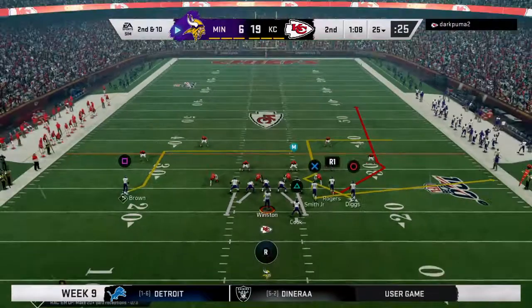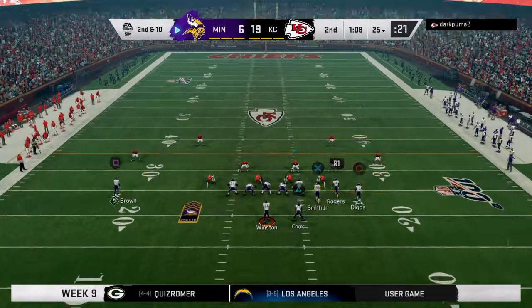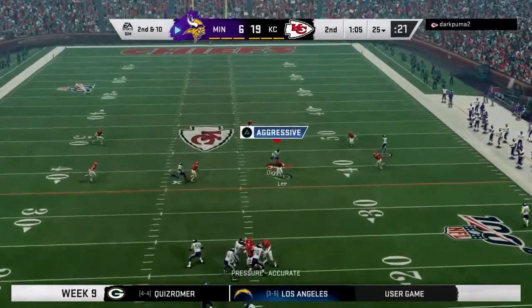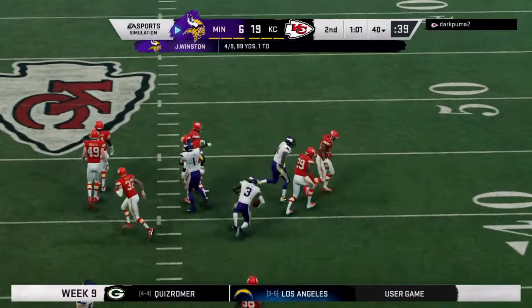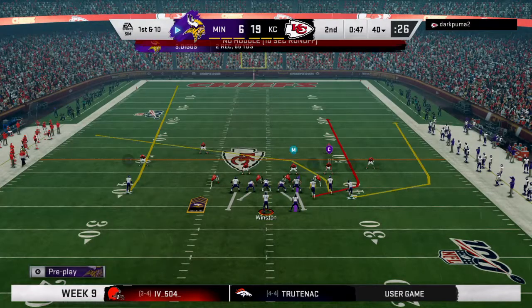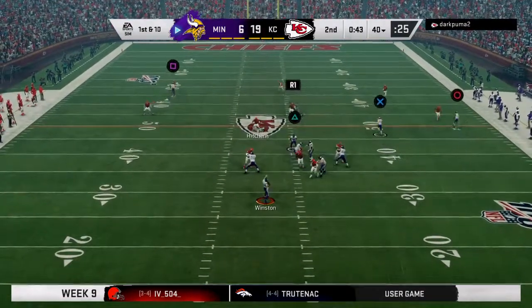An incomplete pass leads to 2nd and 10 from the 25. Winston. He'll have a first down past the 40. And he's going to get this to the 40-yard line. 15 yards on the play. First down. Jameis now on first down.